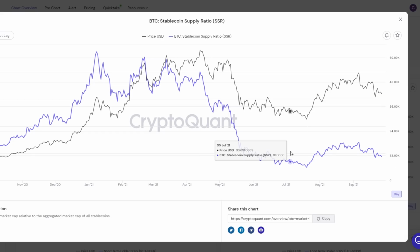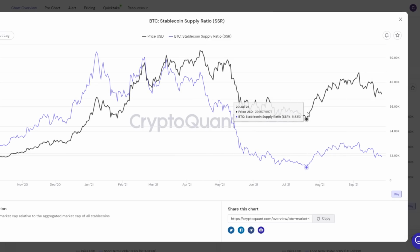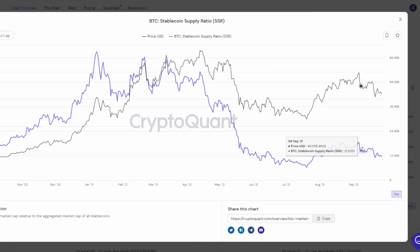And just hiding my face cam so you can see the most recent data, as you can see here. The moment this ratio actually started heading to the upside, that actually meant that stablecoins were starting to be deployed into the market, which of course means that that potential buying energy was finally being released into Bitcoin. And that was obviously very bullish for the Bitcoin price during this time period just here in between around July and September. And then once this ratio started topping out and actually started heading to the downside, that means people are actually moving more Bitcoin back into stablecoins.